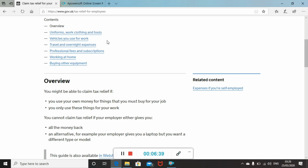For today, the main expense I really want to concentrate on is uniform expenses. So this applies to anyone who has to wear a uniform as part of their role. Your employer will normally provide you with a uniform, but you are then responsible for cleaning and maintaining it. So rightfully so, you are allowed to deduct the cost of this.